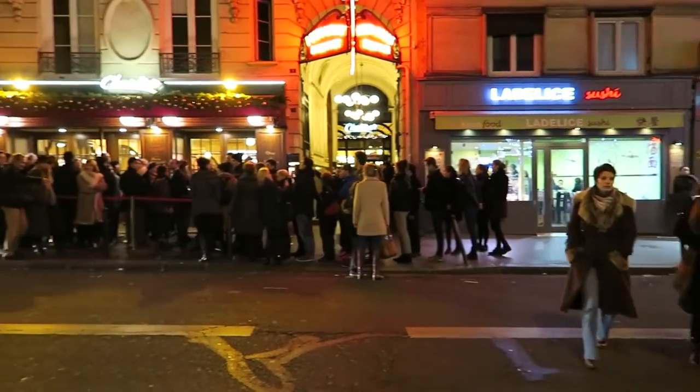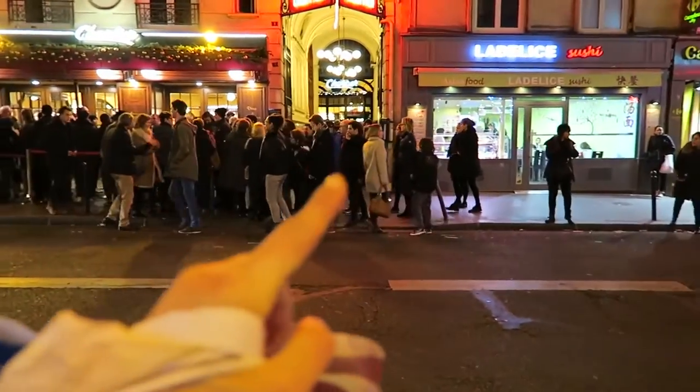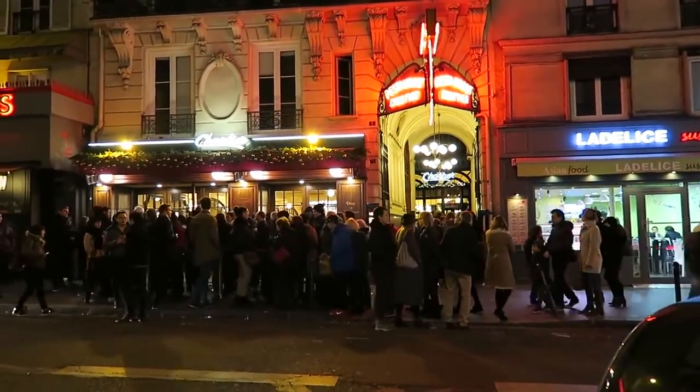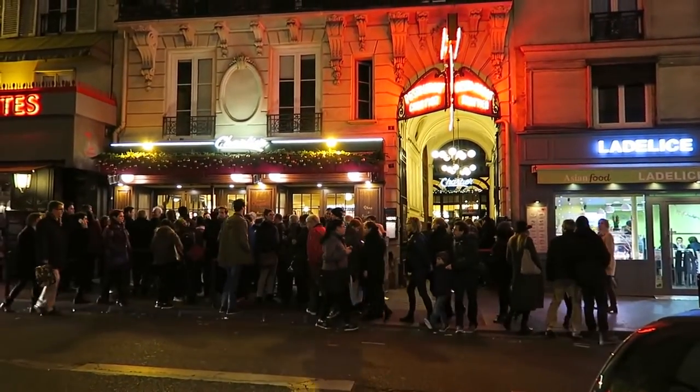Seriously, what is up with this restaurant? Look at this line, and now it's a double line. So you have the first layer here, and there's a layer of people over there. It's insane. So if you want a popular restaurant in Paris, it's Restaurant Chartier.